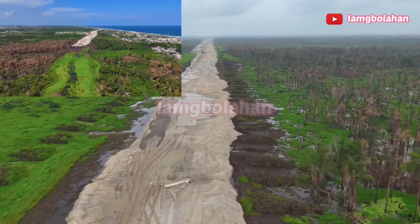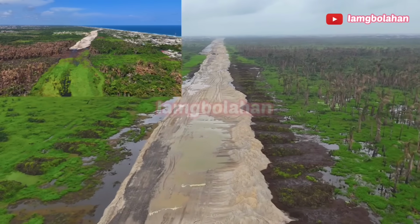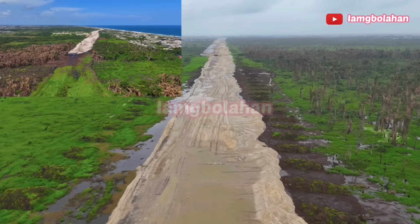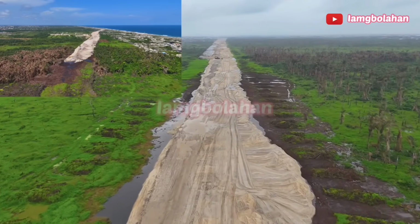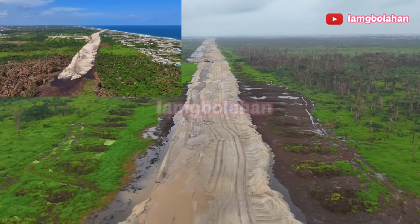The work here isn't just about dumping sand. After the swamp is filled, the area is leveled in layers, then compacted to ensure structural integrity. This step is critical. It prepares the base for future stone laying and eventual paving.